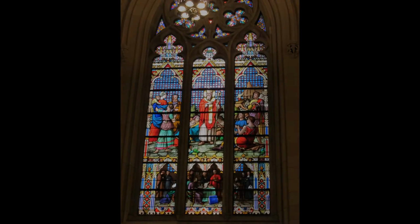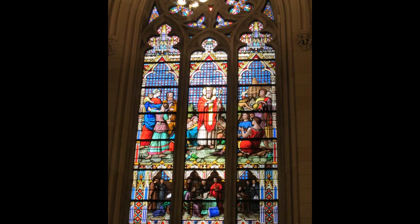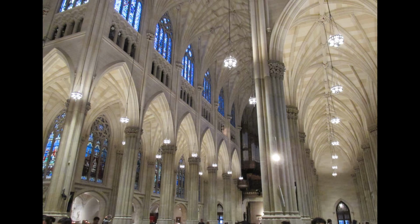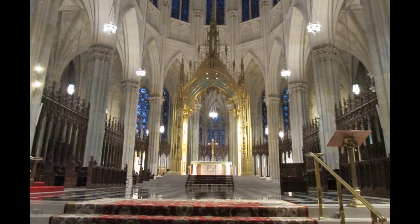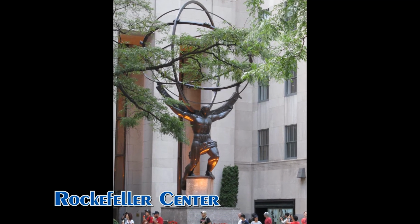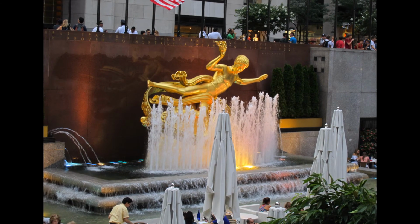Patrick's Cathedral. This place was really pretty on the inside, with its painted windows and really cool architecture. This building is really awesome to check out regardless of if you are religious or not. I recommend visiting this cathedral to anybody touring the city. Next was the Rockefeller Center and surrounding areas. We did go in it for a few minutes, but all we really did was look around.